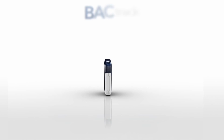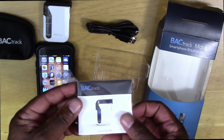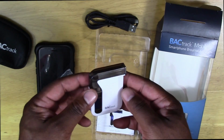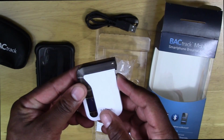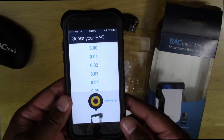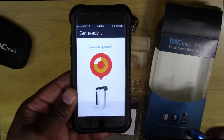With its compact and portable design, you can easily take it with you wherever you go. And with its accurate and reliable readings, you can trust it to give you an honest assessment of your blood alcohol level. Plus, it's incredibly easy to use. Just blow into the mouthpiece and you'll have your results in seconds. Whether you're out with friends, at a party, or just enjoying a drink at home, the Breathalyzer is a fun and useful way to stay safe and responsible.